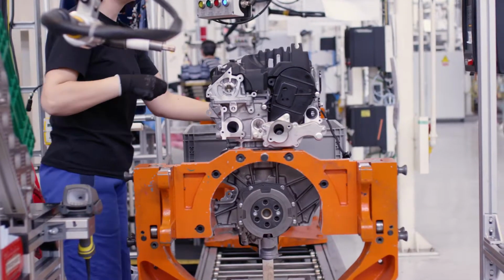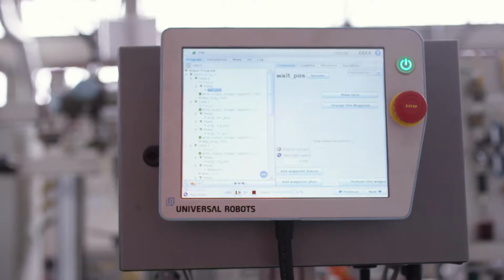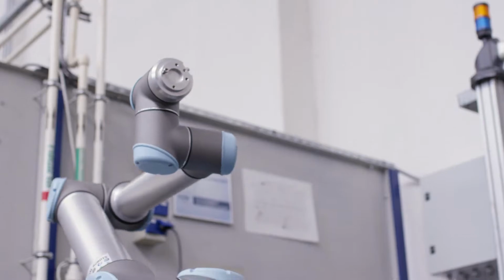And we really like them for the small footprint that they take up, the ease of implementation, and the fact that they can work alongside our people.